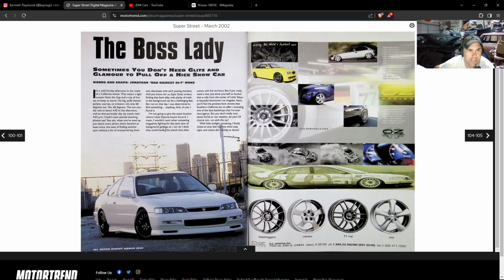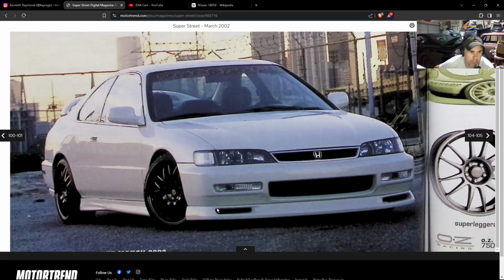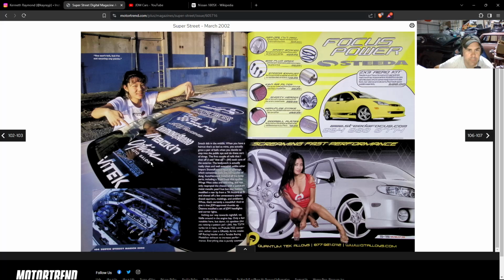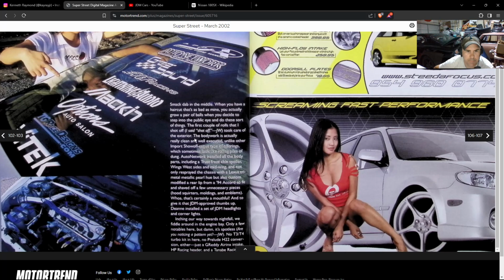All right. The boss lady. Let's see. We have here some conversion going on. So let's talk about this car. The rear window stickers, I've seen that. Trying to read here on what is going on.